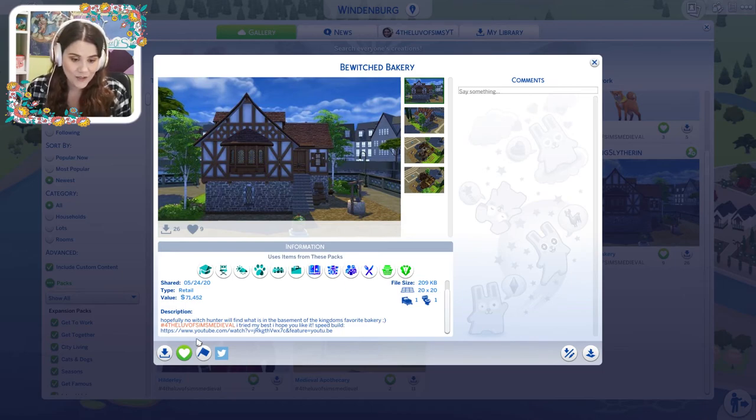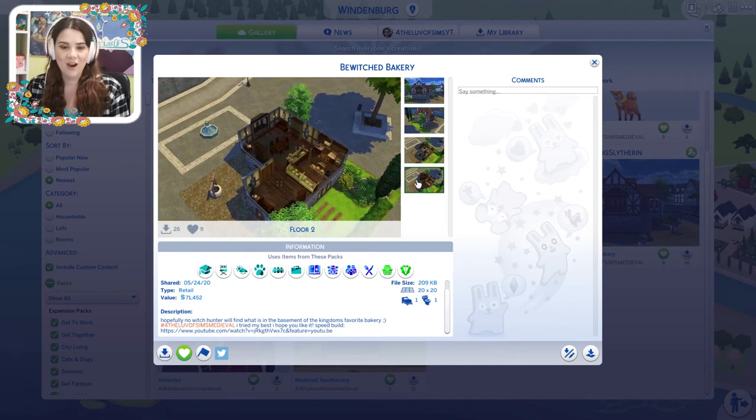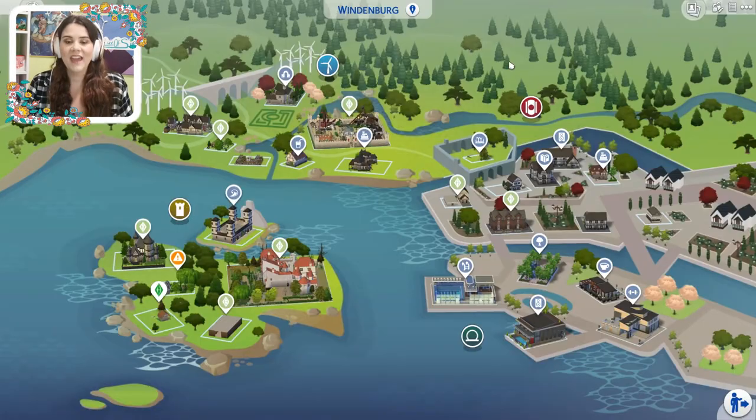So it says, hopefully no witch hunter will find what is in the basement of the kingdom's favorite bakery. So I'm super excited. It's a bakery with a little bit of a secret, and I have an idea for how we're going to utilize this in the story, so I'm very excited. So I do have that placed also. So thank you, a huge thank you to all of you guys.